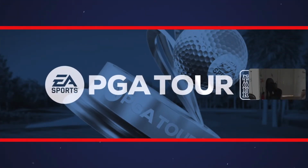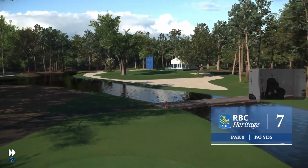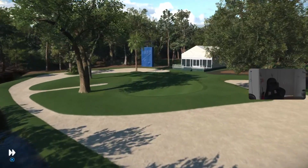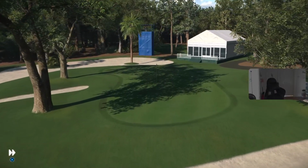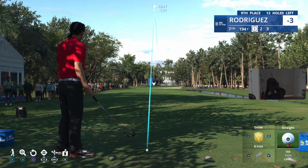We've spoken already about the need for precision here at Harbour Town. That'll be put to the test here at the 195-yard par 3 seventh. Yes, there's water. Yes, there's sand. But the biggest issue, the two giant trees serving as gatekeepers to this narrow green.